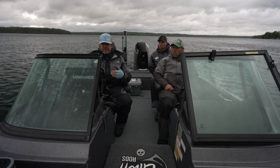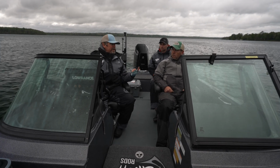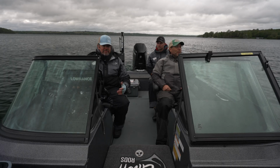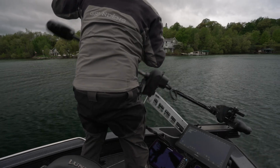We're going to start with the deep edges in Walker Bay, and once we find them, we'll decide what we're going to do presentation-wise. But jigs and minnows, leeches, red tails, creek chubs, we brought it all, artificials, and maybe even some bobbers. So we'll start with finding fish, then we'll go from there.